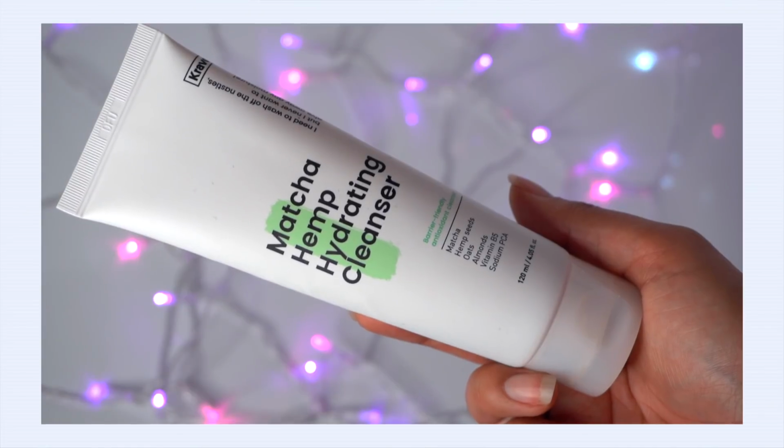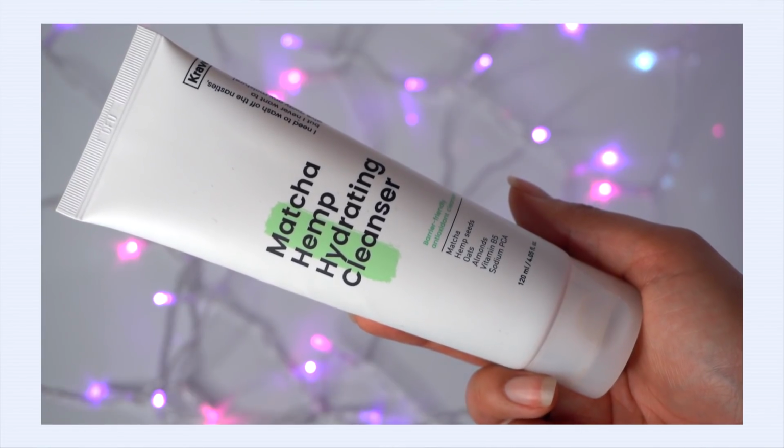So the product that I got was the Matcha Hemp Hydrating Cleanser. I was searching for a tea tree free cleanser, and this fit the bill. It didn't have tea tree. It just seemed like every cleanser on the market has tea tree oil in it. It's low pH. It's a cleanser that claims to maintain moisture on the skin, something that I struggle with. And so it's intriguing. Gave it a try.